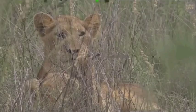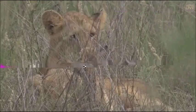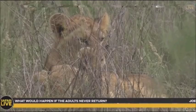So what if the adults never return? Well, they would slowly starve, and once they got weak, predators kill them.